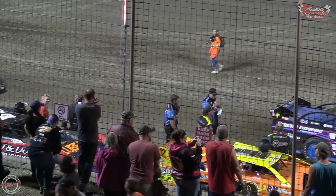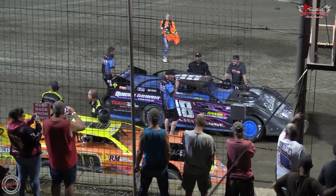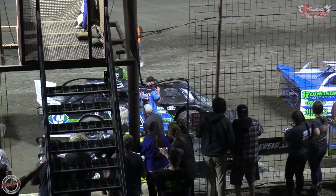Starting on the outside of row number 4, it is the 00 of Jim Dale. Inside of row number 4 is the 38 of Doris Lajeunesse. Row number 3 on the outside, last week's feature winner, the 4 car of CJ Field. Row number 3 on the inside, it's the 22S of Brian Spielman.